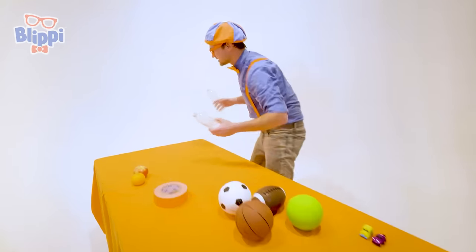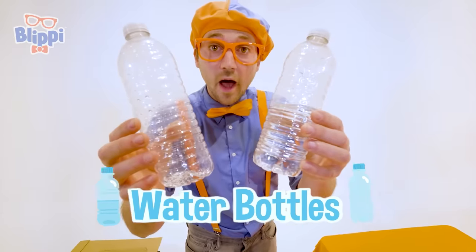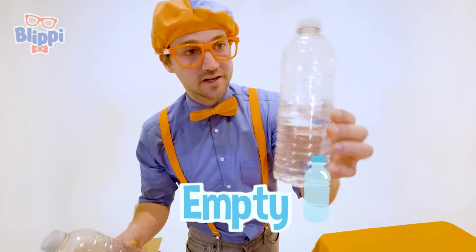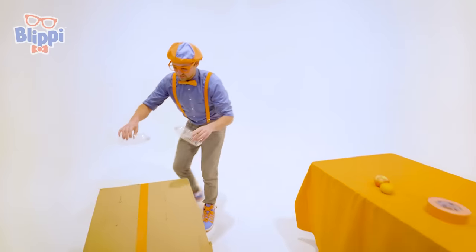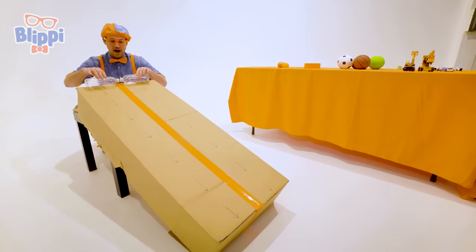Okay, here's another set of items. They're actually the same item. Water bottles. Yeah, but this one is empty. And this one is half full. All right, let's put them on their side and then let's let them roll down.